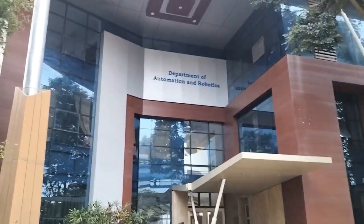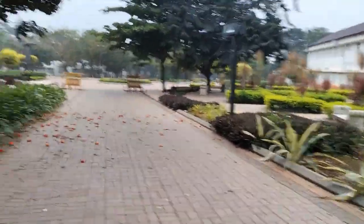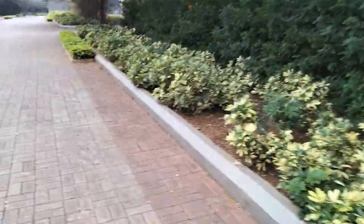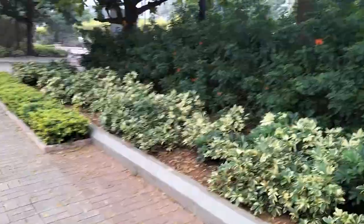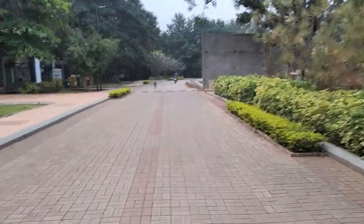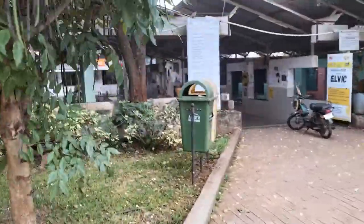The college of Department of Automation and Robotics. These are the colleges of Elite Technology. I'll try to find more. This is the Xerox shop and even the stationery shop. This is the college canteen. You can see that there are many shops inside the college canteen.